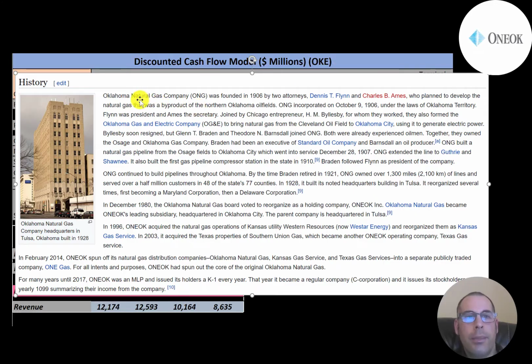The original name of the company was Oklahoma Natural Gas, and it was founded in 1906. In 1980, ONG reorganized as a holding company and renamed it to ONEOK. Oklahoma Natural Gas became ONEOK's leading subsidiary. In 1996, ONEOK acquired Western Resources, now named Westar Energy. In 2003, it acquired Southern Union Gas. In 2014, ONEOK spun off these companies into their own publicly traded entities. ONEOK used to be an MLP, but it changed to a C Corp in 2017.